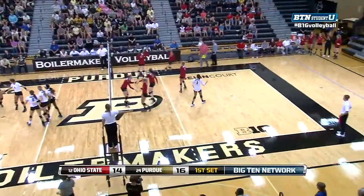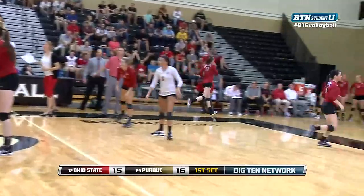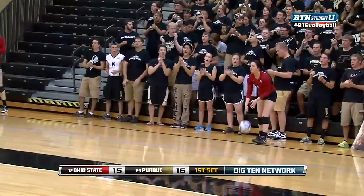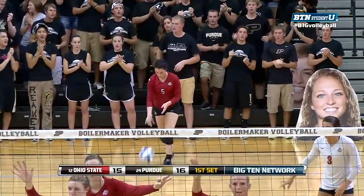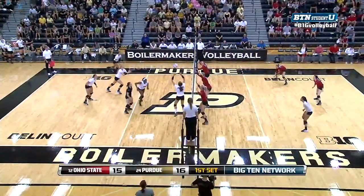Good swing there, number 17, coming through Katie Mitchell again for Ohio State. Looked like Drews was a little bit confused on where that ball was going. A lot of times as a blocker, if you're watching the ball, that attacker's going to fly right by you. Ball's going to be on the floor before you really know what's going on. Short serve.